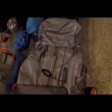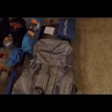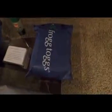Okay, next we're going to talk about rain weather. If you have rain weather, even if you think you're going to have rain weather, like if the weatherman on the TV says it's a 99% chance, or even if he says it's like a 65% chance, I think you'd want to bring frog togs, which is what I got.